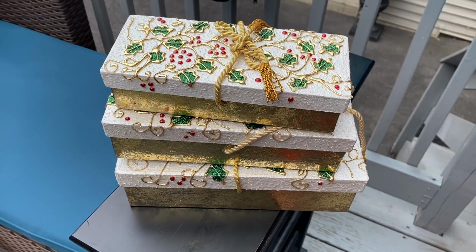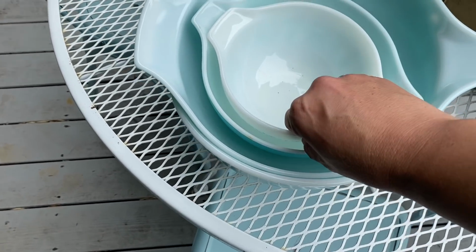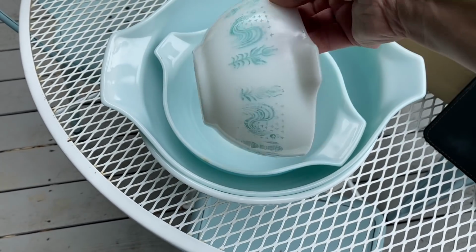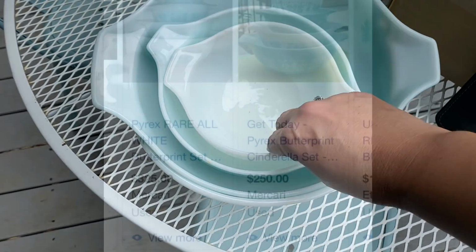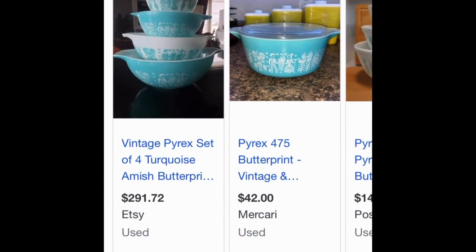Now we are moving on to what I like to refer to as the bittersweet portion of today's presentation. So this is the Pyrex butter print set, which was out from 1957 to 1968. And if you know, then you know.